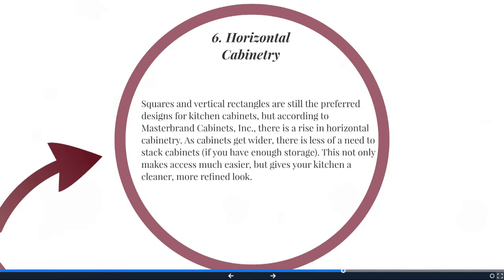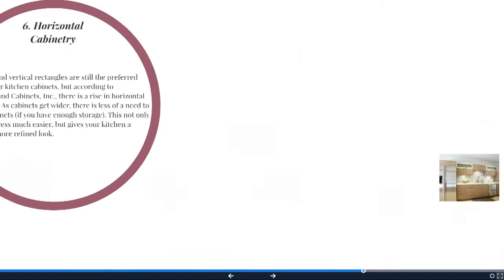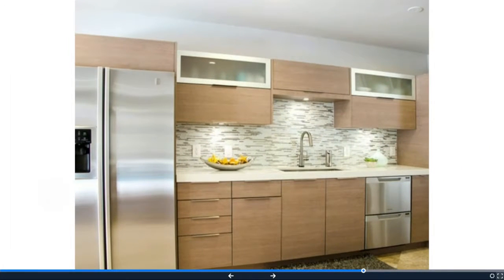So you'll see a lot of squares, vertical rectangles, that's pretty much the norm. But it's very popular as well with acrylic styles or some of the textured laminates, slab style doors. This is a very European look. This has become very popular as well.